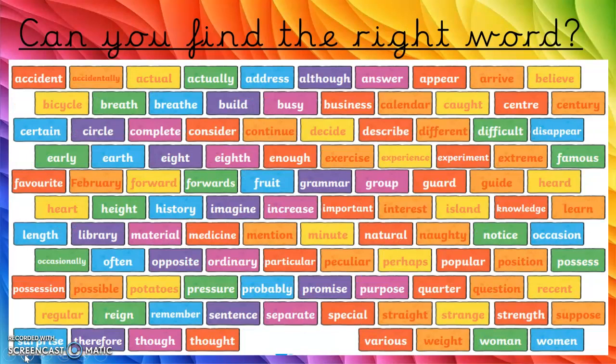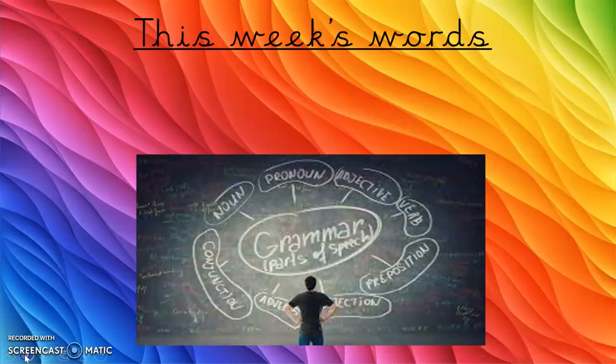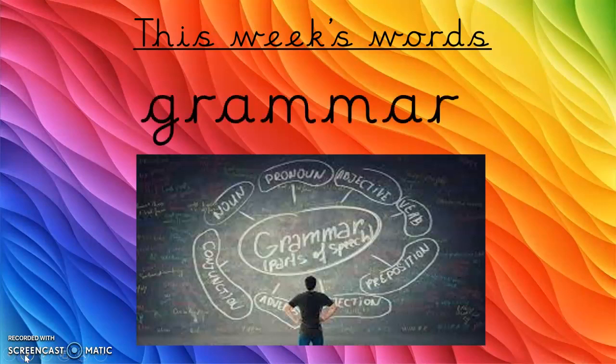Here's our mat. Our first word is grammar. Grammar, there it is. So grammar is the term we use for all of our English language. Is it a noun, pronoun, adjective, and so on? It sounds a bit like grandma, doesn't it? But it's grammar, if you say it very posh. Not much to help you there other than your sounds and that double M, grammar.